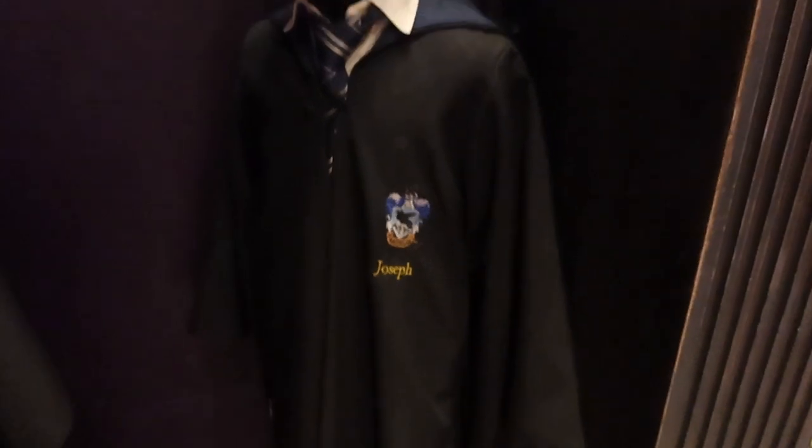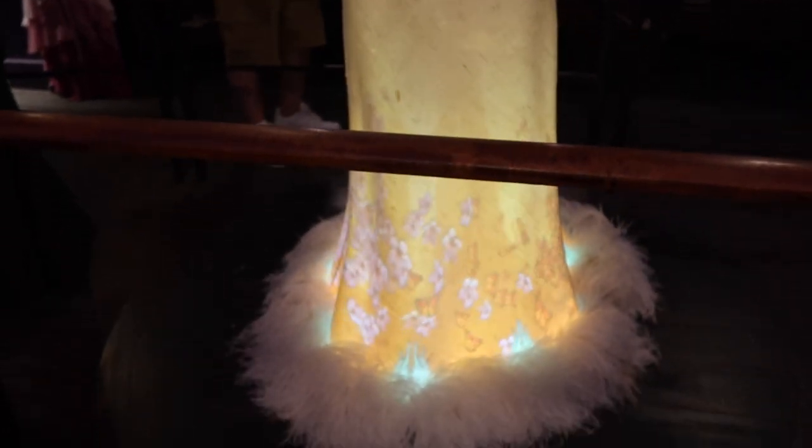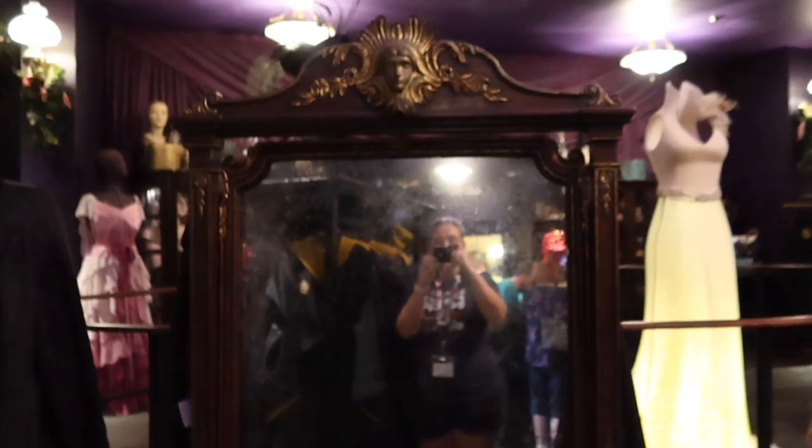You'll just have to ask, and there's a little bit of an upcharge. Oh my goodness, like how gorgeous this is. It's so magical. I love how it changes too. You look amazing. That was adorable.